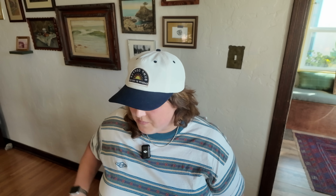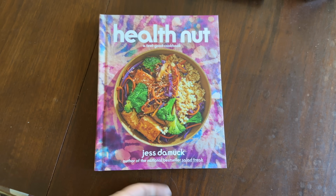Bunch of other stuff, and I've been using this book, which is my last thing I want to share with you, called Health Nut. It's such a good cookbook. I'm not really a huge cookbook person. I usually just throw stuff in a pan and make it happen. I like enough things and know how to cook enough things that I don't need instructions, but this is really creative.